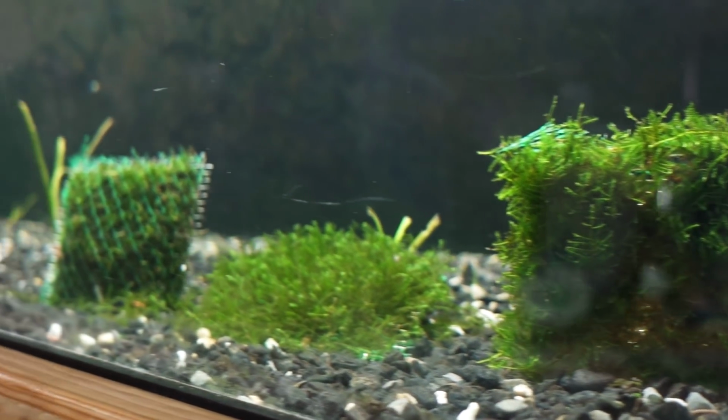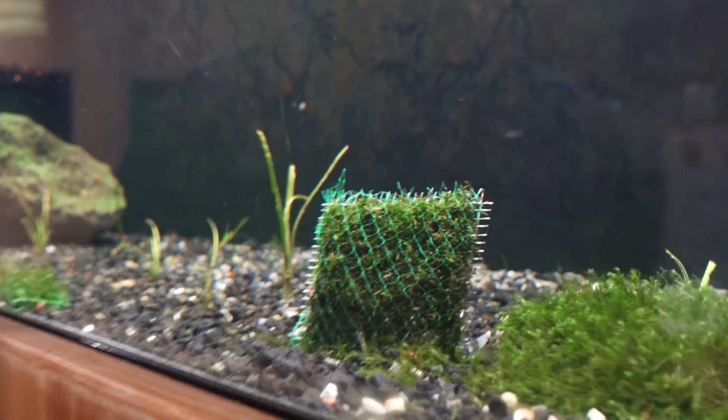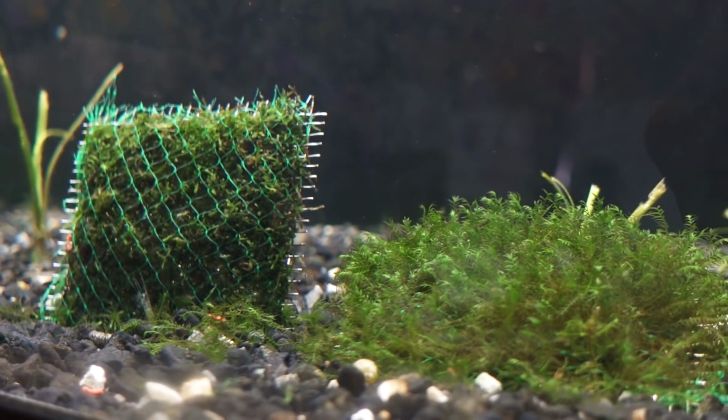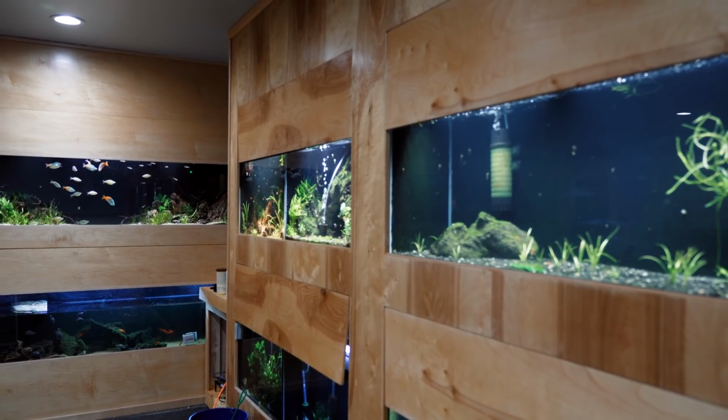But we try to show them in the worst possible condition on the website so that when you get something you're going, oh, mine's better. Like you'll be happier to see it much fluffed up as opposed to, if we show it fluffed up and it comes in like that, you're gonna feel ripped off. So, we try to be honest.